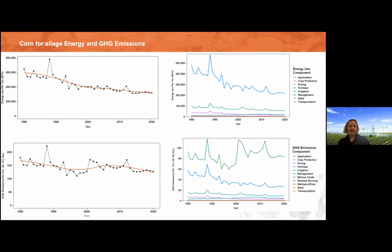Now down below, we see the greenhouse gas emissions for corn for silage, and we're not really seeing any improvement there. When we look at those components of greenhouse gas emissions, that's nitrous oxide, which is coming from nitrogen being released from the soil by microbial activity, and some of it could be volatilization, but it's just the loss of nitrogen to the atmosphere that was applied in fertilizer. And so this is really where there's a lot of room for improvement, right? Tightening up those nitrogen applications, finding ways to reduce nitrogen applications for better greenhouse outcomes.